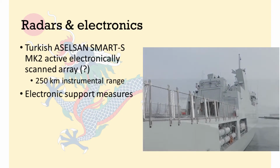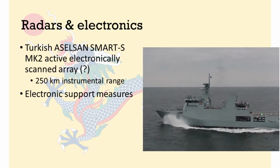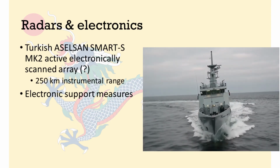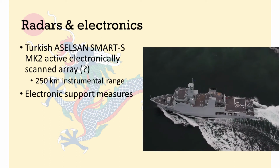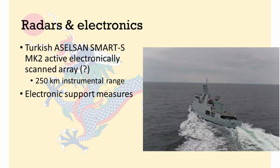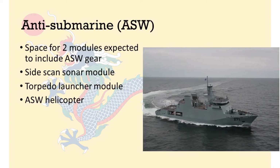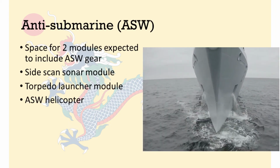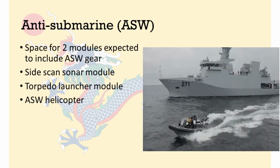The ship is expected to be equipped with an electronic support measure to monitor enemy signals, and will almost certainly include a radar warning receiver. The ship can carry a UAV in addition to the helicopter, and they are likely to have at least a reconnaissance capability. In terms of anti-submarine capabilities, the Yarmouk class has capacity for 2 mission modules for additional ASW equipment to be installed when required.